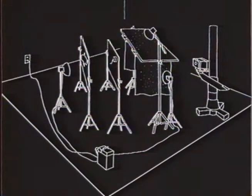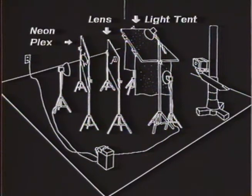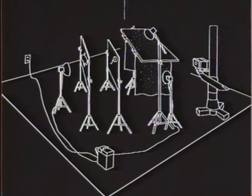A diagram of the overall setup shows the relationship of each element that Collins used to create the suspended lens and neon effect. The distance from the 4x5 camera to the neon plexiglass is necessary to achieve a soft neon effect by throwing the background out of focus. The large sheet of plexiglass is needed to cover the angle of view of the 210mm lens.